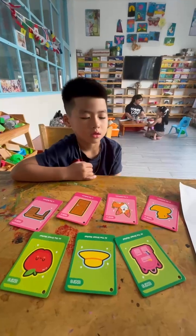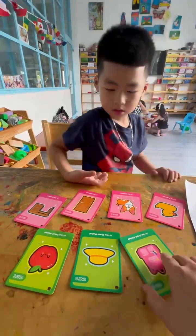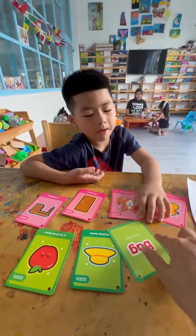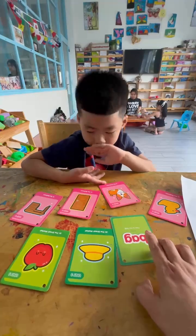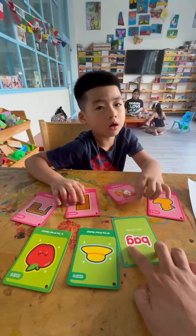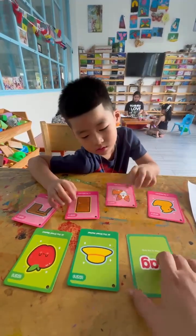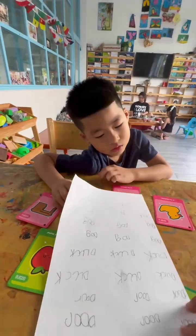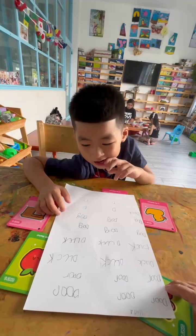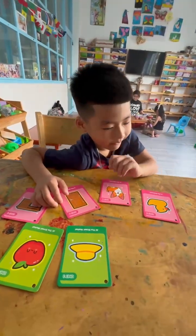Okay, very good. Can you show me where is the back? Back. Yes, very good. What is this? Back. How do you spell back? B, A, G. Again, B. B-A-G. Okay, show me where is the back. Where is the back? Back. You don't write any back here? No? Okay. Next one.